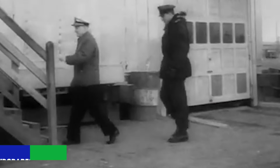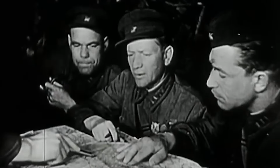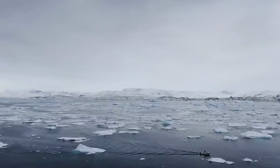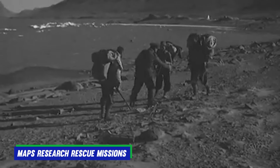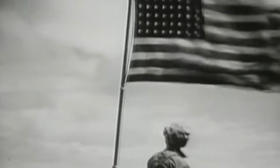installations. However, in the summer of 1946, the radio and weather station got upgraded with a gravel runway and a balloon observatory. This was part of a plan between America and Canada to build weather stations together in the far north. The station was run by both the U.S. and Denmark. It moved the civilian village at Thule to mainland Pituffik. From 1946 to 1951, the airstrip was important for bringing supplies to the Arctic, doing aerial maps, research, and rescue missions. When the treaty was approved, not much changed, except that the Danish flag had to be raised alongside the U.S. flag at the base.